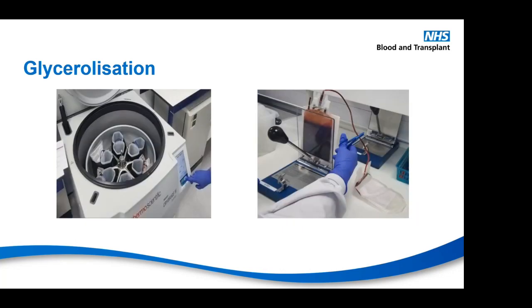In the 4-hour glycerization window, the units go through 2 spin cycles in the centrifuge. The first spin cycle is before it gets put onto the ACP machine, and this is to remove the SAGM that would have been added during the manufacturing stage. And the second spin is after it has been on the ACP to remove the excess glycerol. An HCT is also obtained after each spin cycle. The first is so that the correct HCT can be entered into the ACP machine, and then the correct glycerol can be added to the unit.